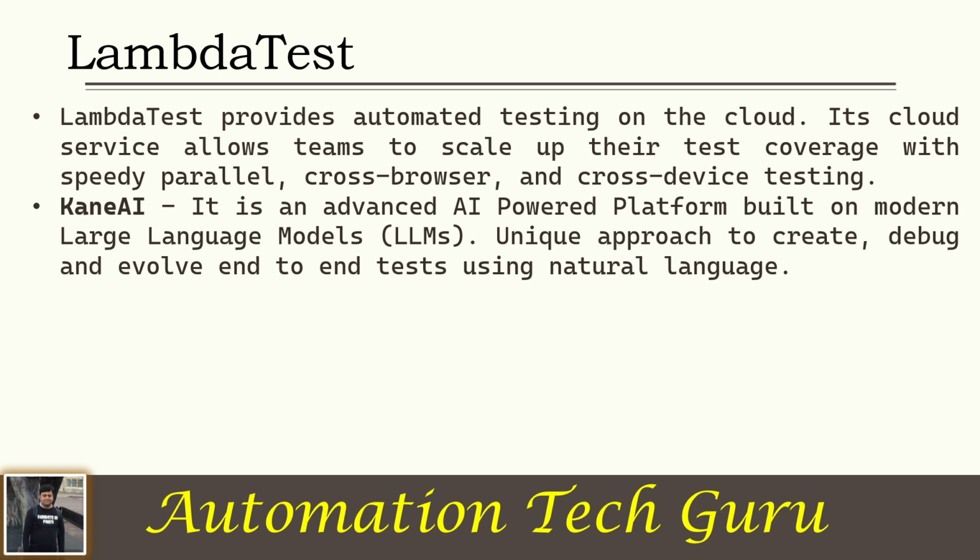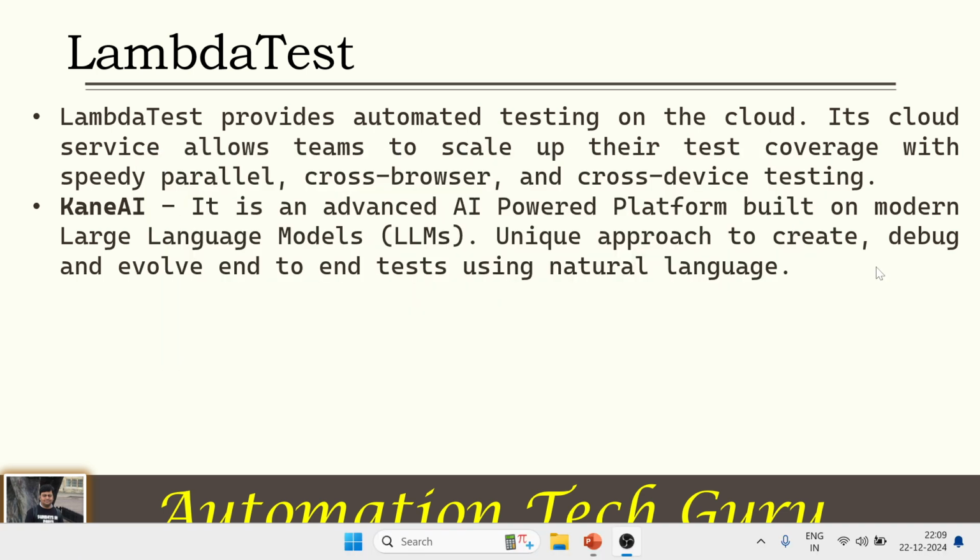So what does it provide? KaneAI. It is an advanced AI-powered platform built on modern large language models, that is LLMs, with a unique approach to create, debug, and evolve end-to-end tests using natural language.